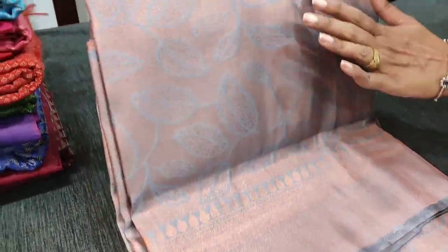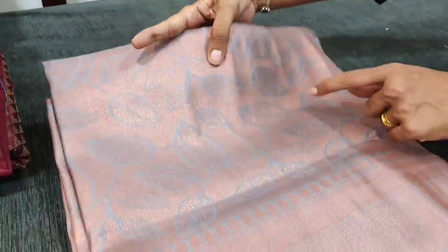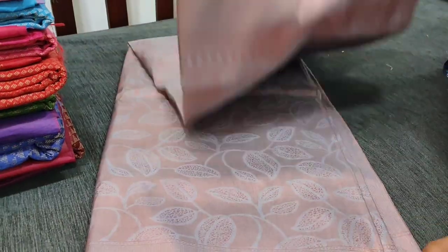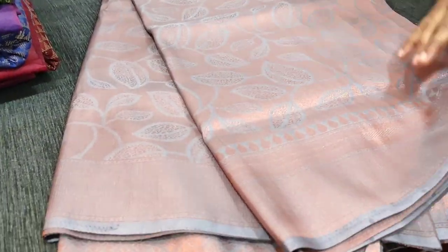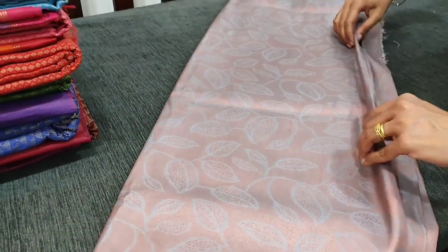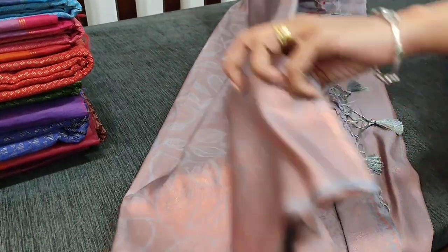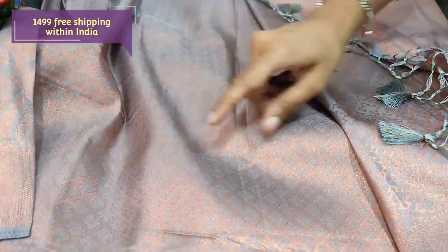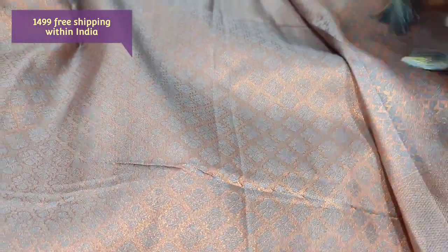This is completely copper zari woven which has a leaf design all over. This has no contrast borders. This is a self design in light grey shade. Combination of light grey and copper zari. And this is the pallu, a very rich soft brocade pallu. And we have a blouse. It's a brocade blouse with a different design.